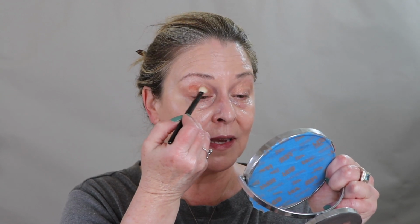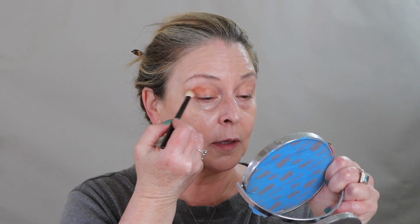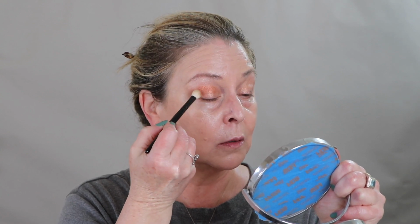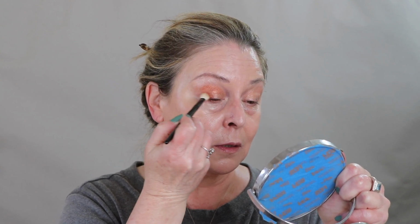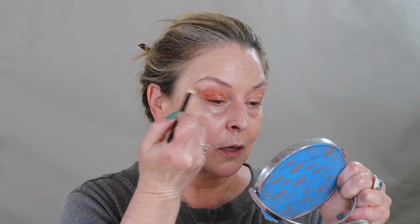So let's go in next with this one. Let's see what happens. And this is Wangos 18. Yeah, ooh. Hello, pigmented. I'm using the lightest touch. Wow. Hello. Okay, that's kind of throwing me for a loop, you guys. I'm getting that kind of payout from a brush. That's crazy. Okay, let's go in with that brown because I'm a little bit concerned about it.